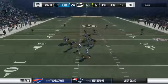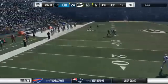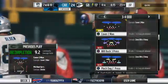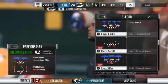Now a play fake here on first down. And he just gets rid of it. Throws it away. A wise move there. Looked like nobody open. Now second down.